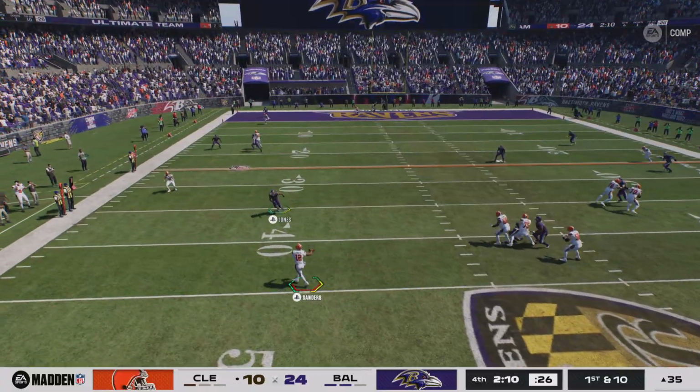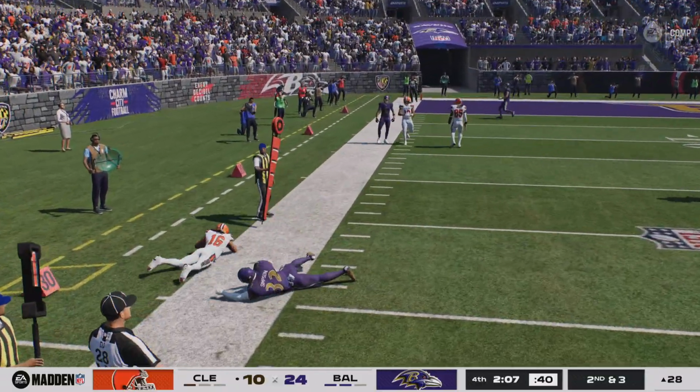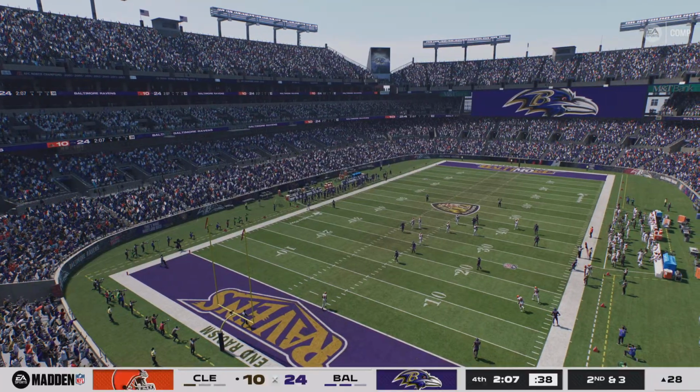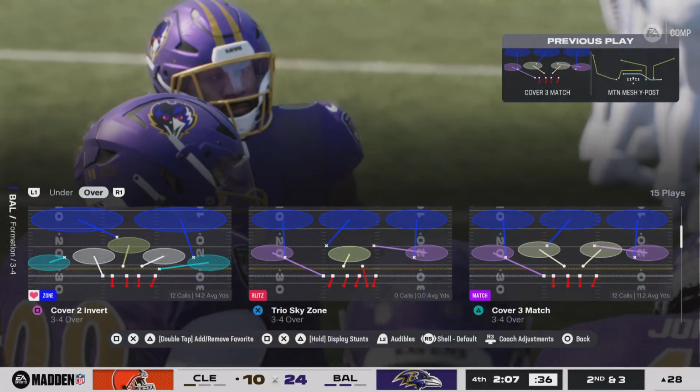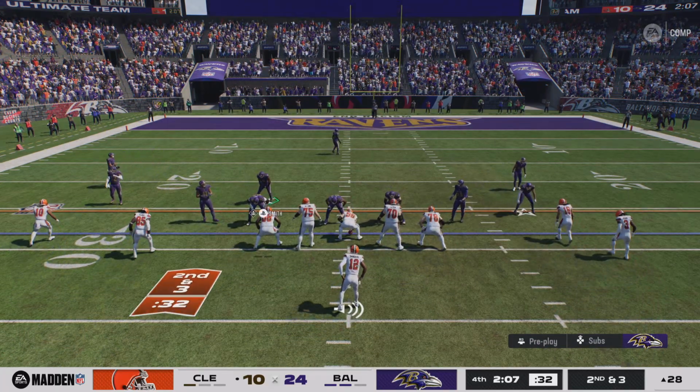Flushed to his left. Escaping the danger, throwing and completing. And he'll be run out of bounds. It's a good gain on 1st down. They pick up 7 yards. They'll come up now for 2nd down.